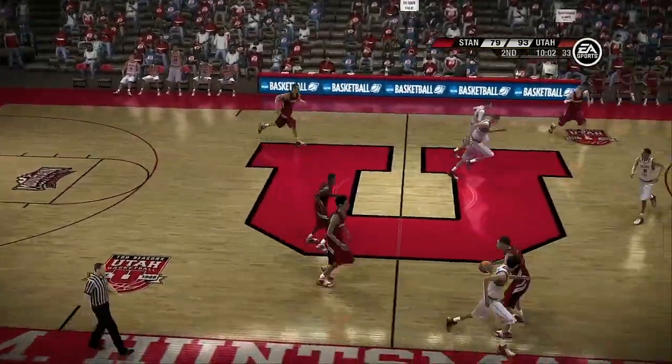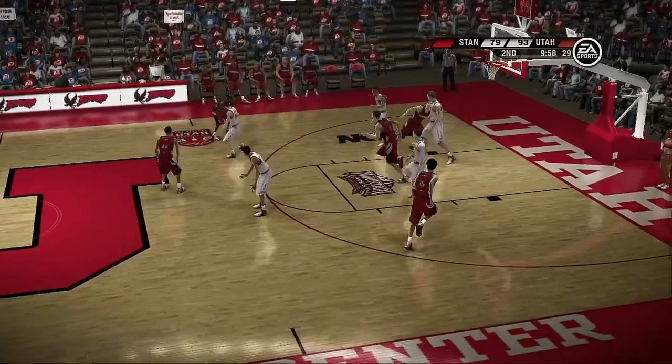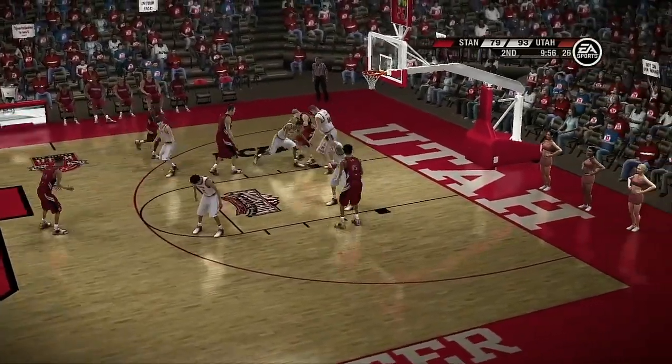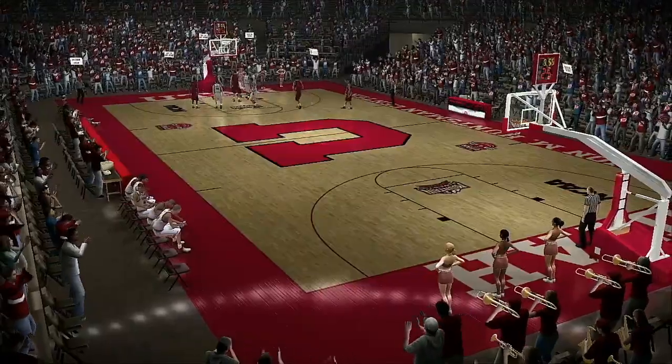Great effort right there, trying to play that passing lane. Anticipated really well. Isolated on the outside. They work it around the arc, looking for the open jumper. And the ball goes out of bounds.